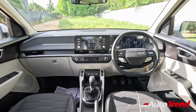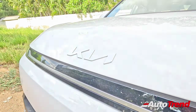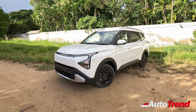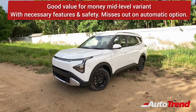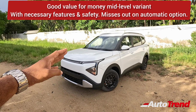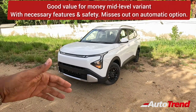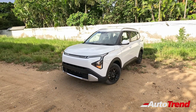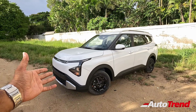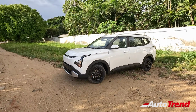Let's now talk about the pricing and value of this HTK Kia Carens Clavis. So friends, that was a detailed walk around review of the brand new Kia Carens Clavis third level, or the best value for money according to me, HTK variant. This is currently the topmost variant you can buy with the non-turbocharged petrol engine, and this is also one among the starting level variants of the turbo petrol manual option along with the turbo diesel option. According to me, this variant provides you most of the features you and your family need, except for the rear windshield wiper.